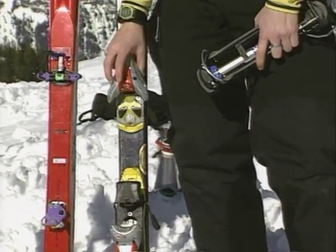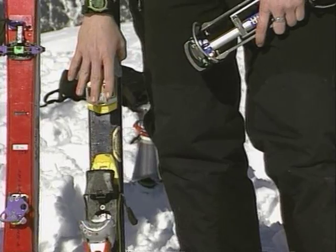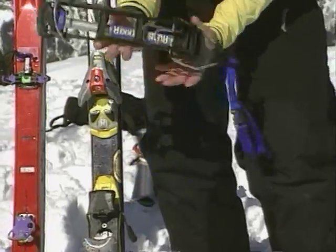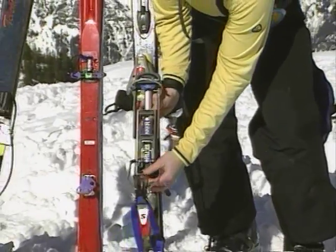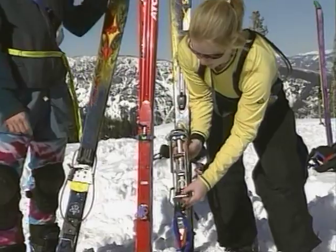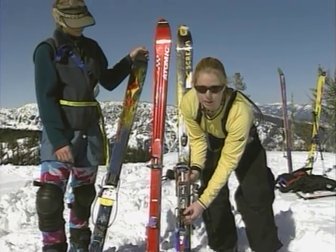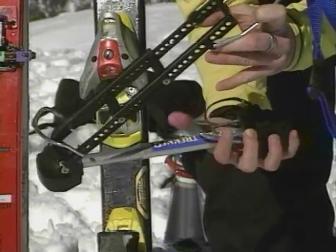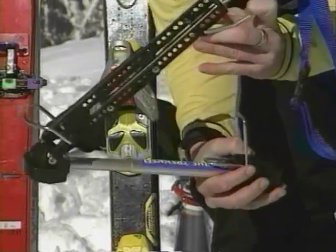This ski has a true alpine binding, so you can just step in and lock down like you do for downhill skiing, and this piece clips right into your alpine binding and then has a free heel. This attaches onto your alpine boot so that you have a free heel for ascending and pops out for descending. It also has 2 elevators as well.